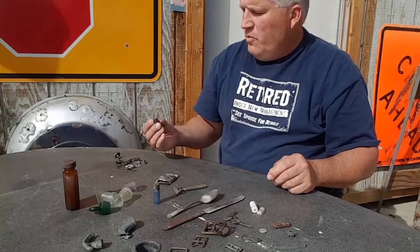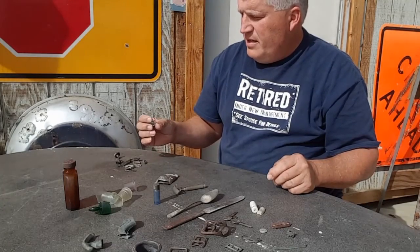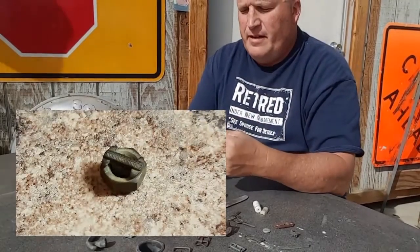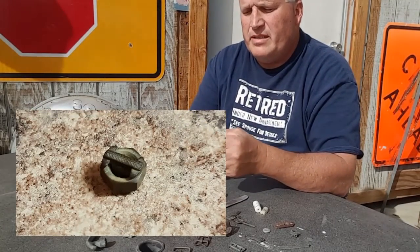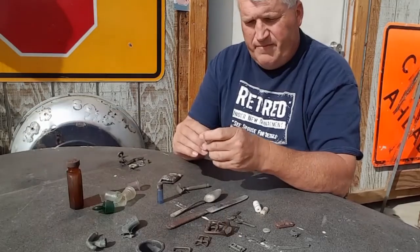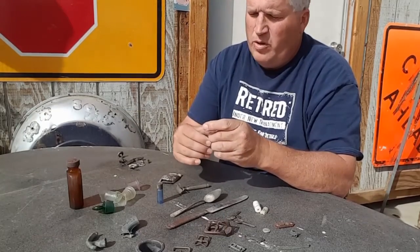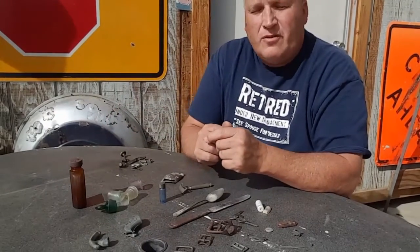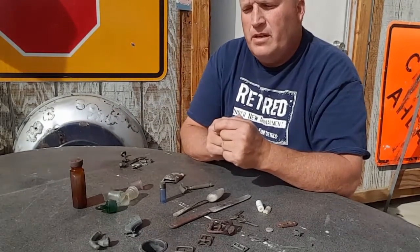The one video that you have of me digging some of the stuff was that nut and stuff. I'm thinking it's more just basically designed to hold something, but I'm not sure what it was. Just put it in the bucket of all the scrap metal. That's all I can do.